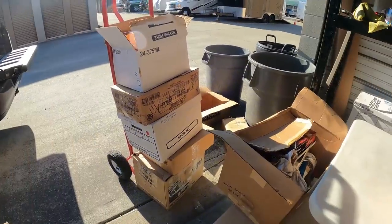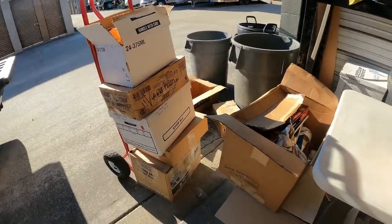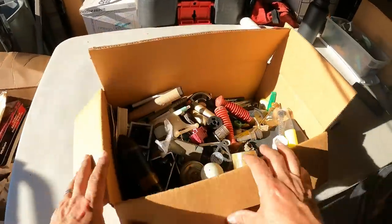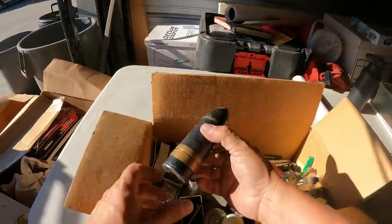Okay, guys, it's getting close to 100 degrees, or it might be 100 degrees, I don't know. But hot, especially now that the sun's hit me. I got another stack here. I was going through it. I got to stop and get the camera turned on because look at this.